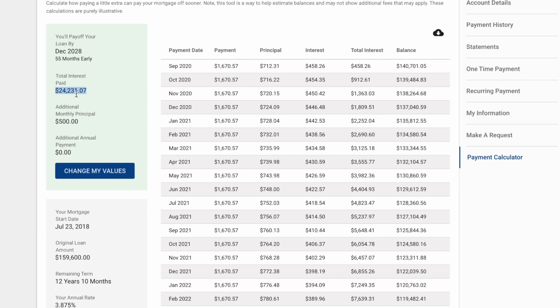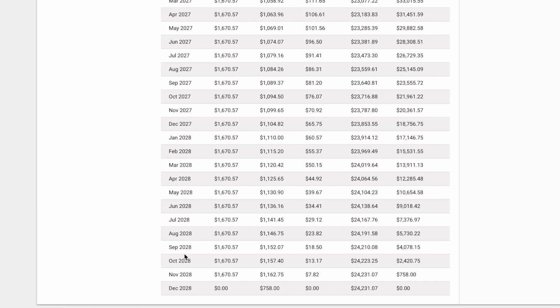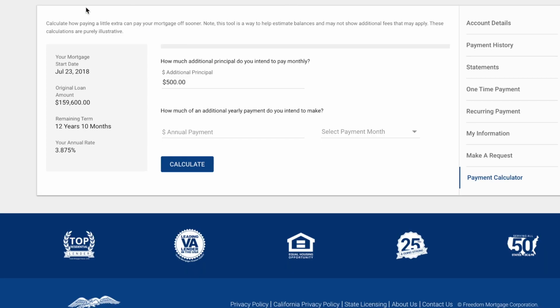Well, that's still a lot of money. Before it was $39,000. So that means I would have saved around $15,000 just on interest, which is pretty good. And then it shows you again, I would be done in December 2028 if I decided to pay $500 extra on my loan. It was 2033, so that's about 5 years earlier than I would have been done. So that's in 10 years instead of, well, I guess now it's only 8 years instead of 15 years, right? So let's do it one more time, and let's do $1,000.